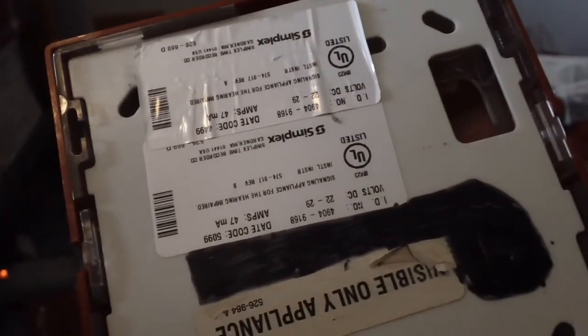I've got 2 of these. Now, I'll get into that in a minute. These are Simplex 4904-9168. Yeah, that's it. Free run strobes, all of these. And this one is actually one I did some modifications to.